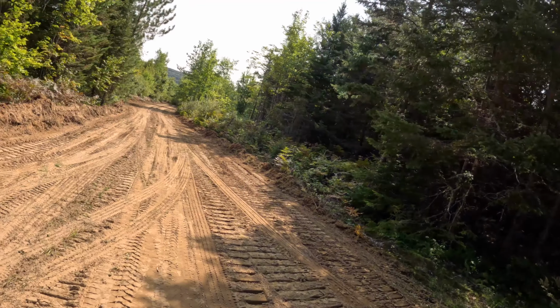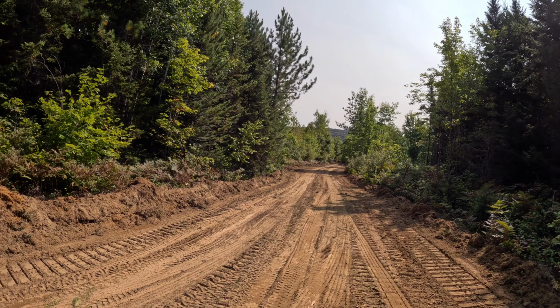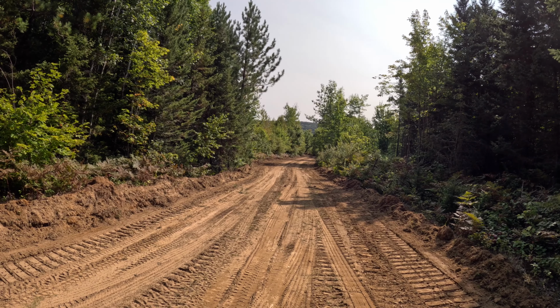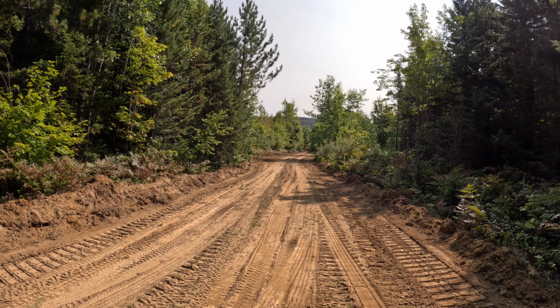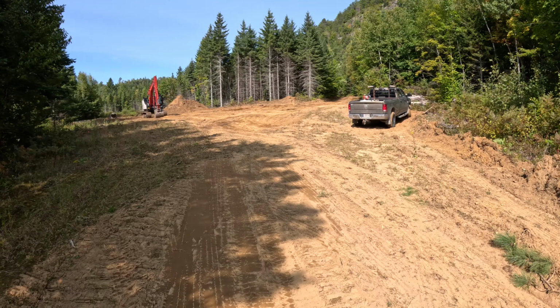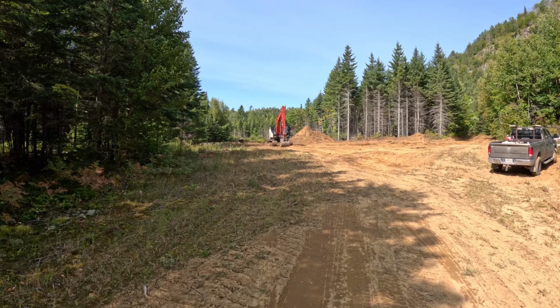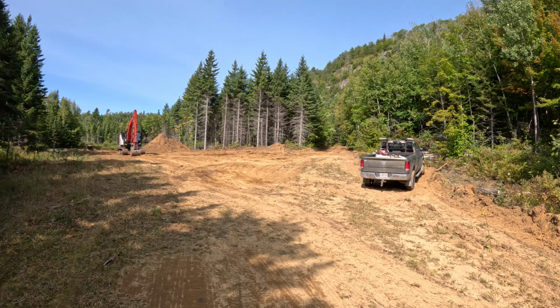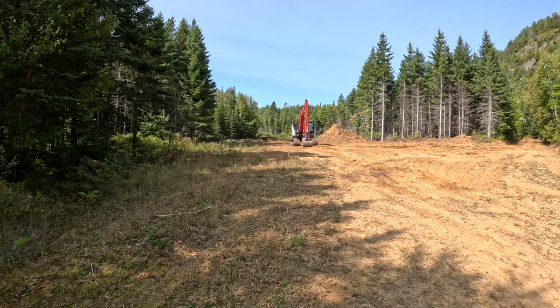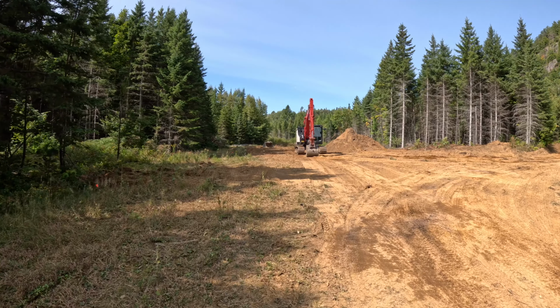So things are moving along. This is almost done. We're gonna do the finishing touches on the road, going to the main road. And the campground is moving along also. So he just left with a bulldozer to push on the roots that they're filling up the hole.